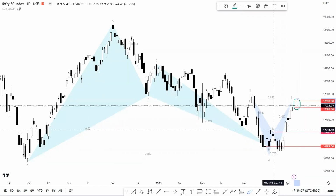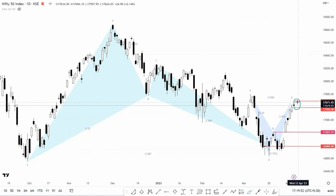Also, as we've been discussing over the last few videos about this fresh harmonic pattern which got triggered above the level of 17,207. Now, according to this pattern, the targets for Nifty were placed at 17,590 to 17,690. So you can see that the final target of 17,690 was achieved in today's trading session, and we have seen a decent cool off from the highs. So what's the way ahead for the markets?